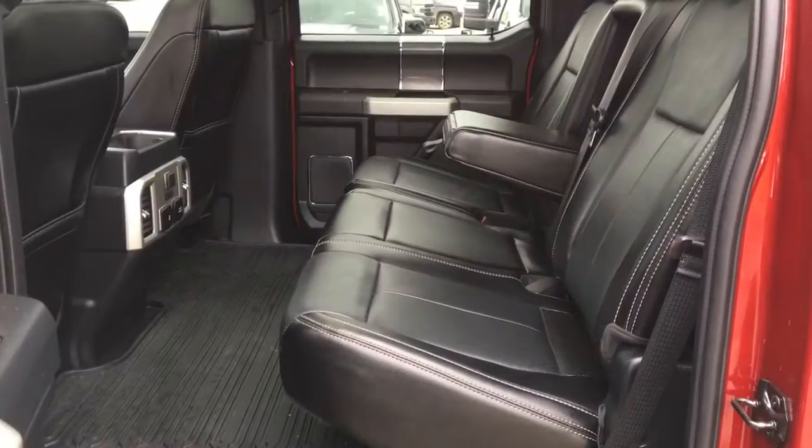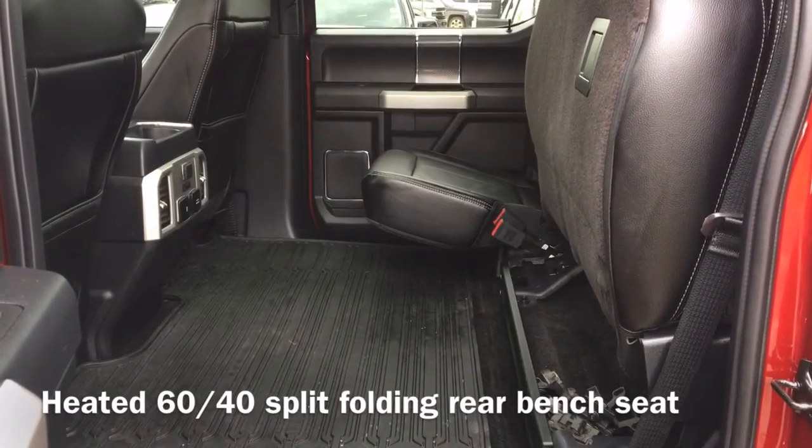And finally moving to the back of the vehicle we have our heated 60/40 split folding rear bench seat.